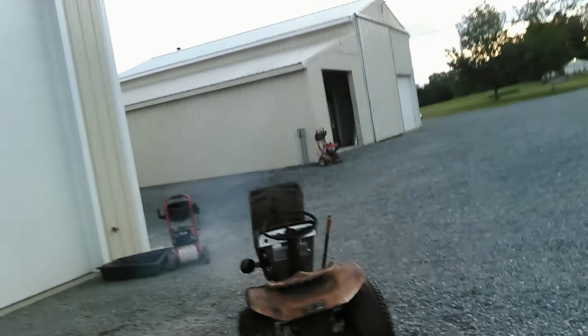Which I found new old stock ones, so maybe I'll just order two, so that way I have a good brake for this and the other one.